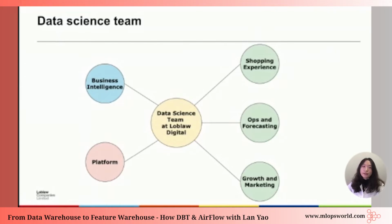There are three DS core teams. The shopping experience team builds personalized and recommendation services to deliver an engaging omnichannel digital experience. The ops and forecasting team develops forecasting models for inventory availability, labor, and other derivatives of demand. And the growth and marketing team supports the initiatives to maximize customer engagement while optimizing the number of dollars spent on marketing and advertising.